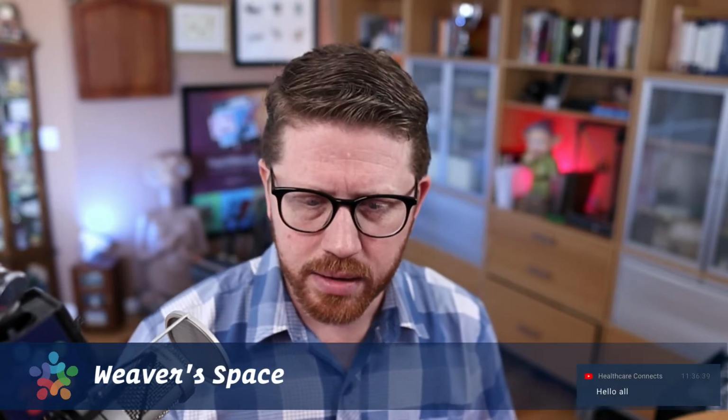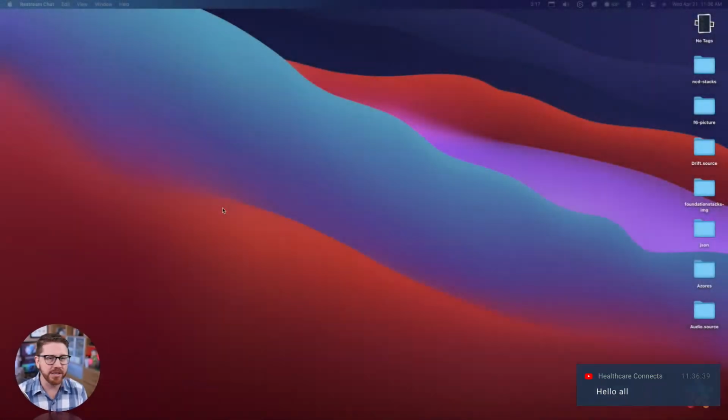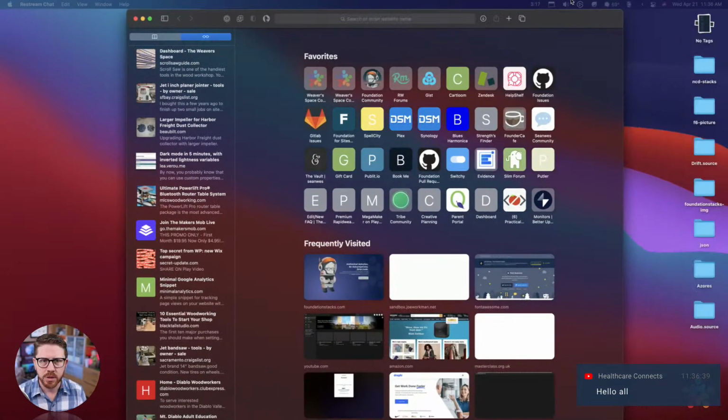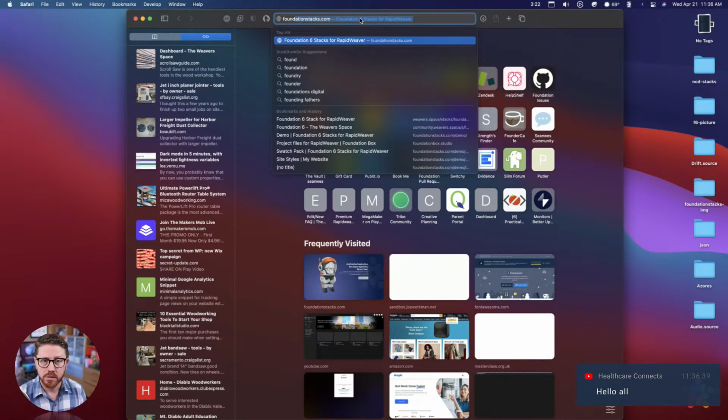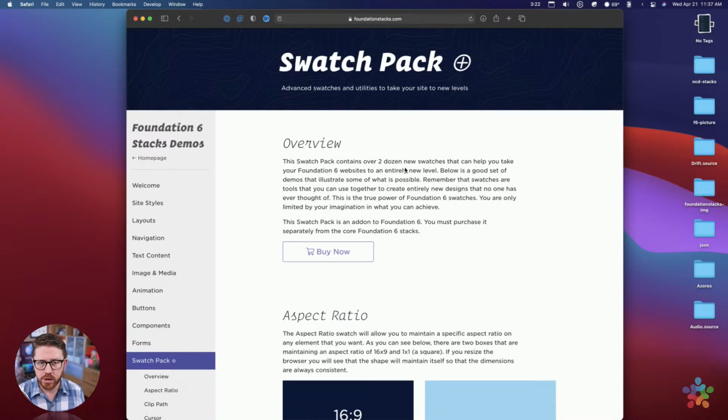Let's go ahead and share my screen, because we want to start diving into some swatch packs. So what we're going to do, we're going to go into foundationstacks.com demo. Okay, we're going to look at this.